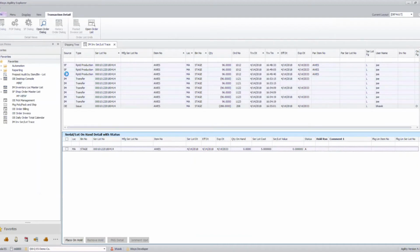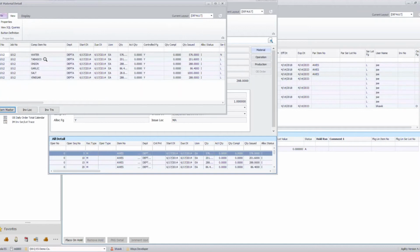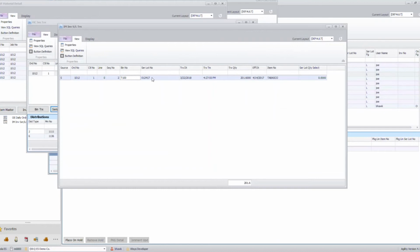If I want to look at the shop order, I can see the shop order where the item was produced, and I can drill down into the material. I can actually look at each of the items that are there. So if I want to see the Tabasco, I could drill down on that transaction, and I can actually see what was issued to that order. So here's the lot number of the Tabasco sauce that went into that batch.